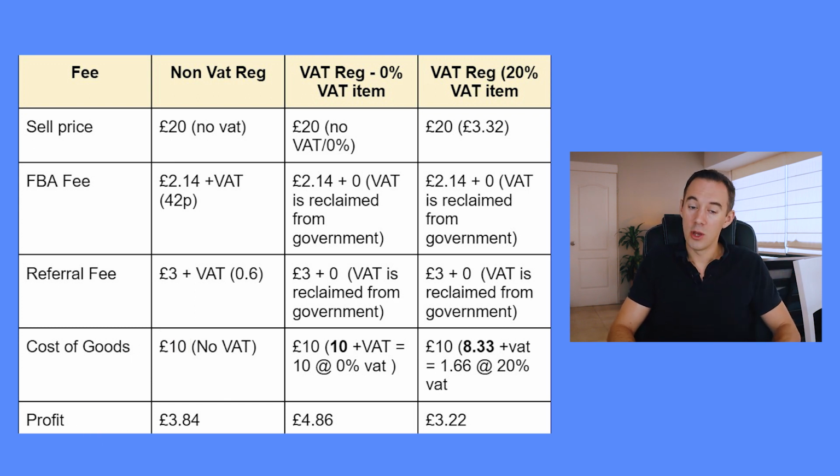So just to be crystal clear, all of these products are selling at exactly the same price, and all of them are purchased for the same price. Cash paid, £10 and selling at £20. But the only difference is who you are, or maybe the type of product. So who you are is VAT registered or non-VAT registered, or the type of product, is it a VAT registered item or not? So 0% and 20%. Let's go through it now.